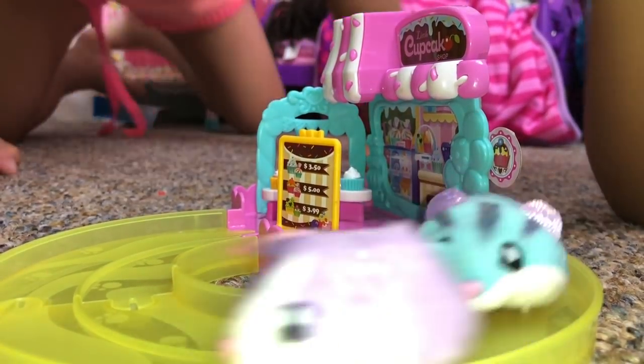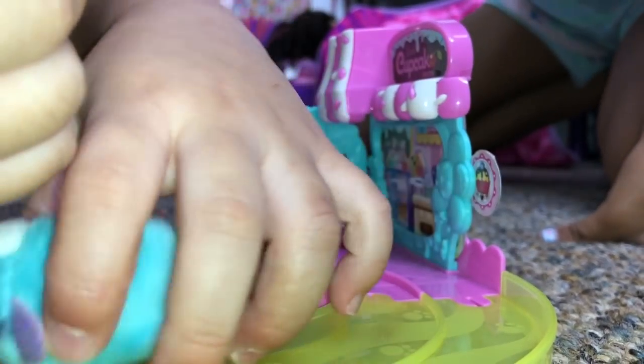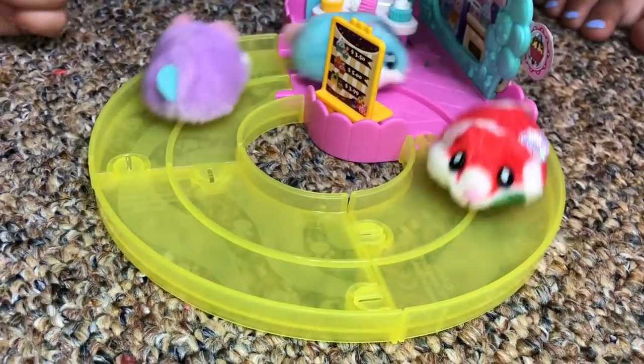Okay. I'm going to get cake. So far, this is my favorite. Yeah? Your favorite? Wow. Oh, so cute. I want to play with Frosty. No. Don't push each other.